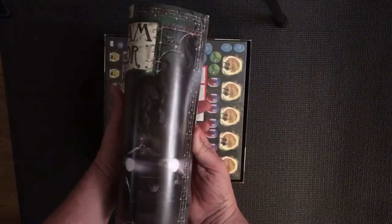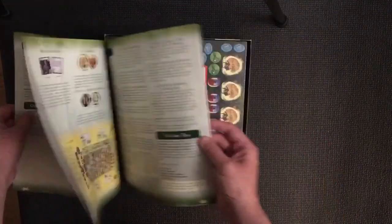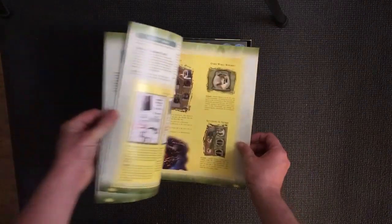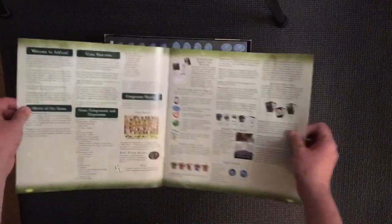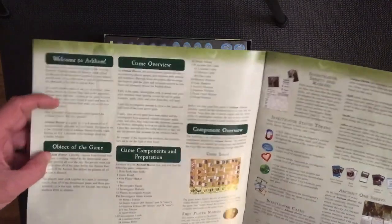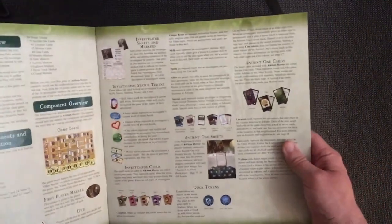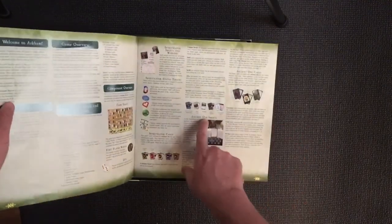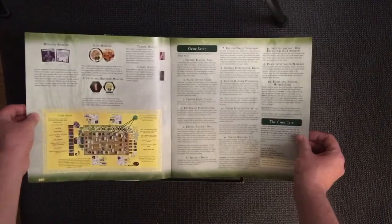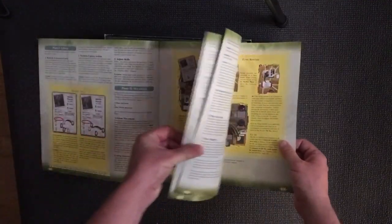Fantasy Flight games always generally have good rulebooks, in my opinion, and this is probably no different. It's got lots of pictorial descriptions of how things are worked out. Flavour text is almost non-existent, it's very little indeed. So we've got Welcome to Arkham, which gives the background of the game in 3 short paragraphs. Objects of the game, overview of the components, list of ancient ones, their cards and sheets. Again, I've never played this game, so all of this is completely new to me. Kind of general setup. But yeah, the rulebook looks very good.